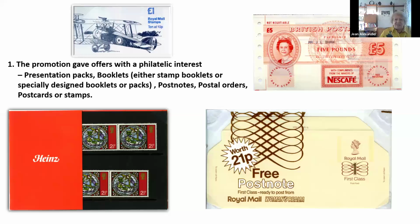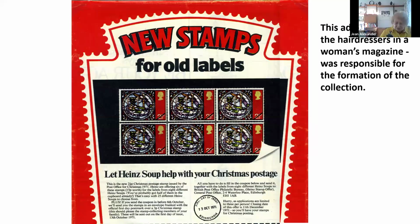Now, the whole thing started completely by accident at the hairdressers. Not many people have a stamp collection that starts at the hairdressers. In September 1971, I innocently went to our hairdressers, in Caversham in Reading. While I was under the dryer, as you used to do in those days, I was given a magazine. The magazine was Woman's Realm, and inside it was an advert for buying 8 cans of Heinz soup, and you got 6 Christmas stamps.